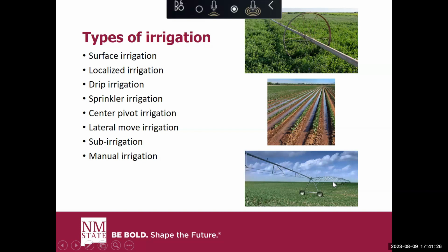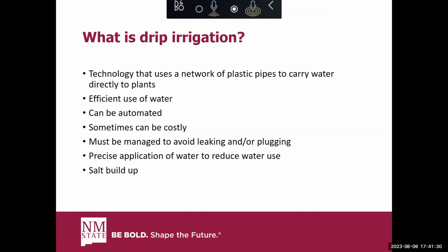In Farmington, there's a lot of center pivots on the Navajo Agricultural Products Industry farm. So what is drip irrigation? Drip irrigation actually initially started in Germany, and it's a technology that uses a network of plastic pipes to carry water directly to the plants. It's an efficient use of water. It can be automated. Sometimes it can be costly. So in no way am I saying drip irrigation is the perfect solution for everybody.